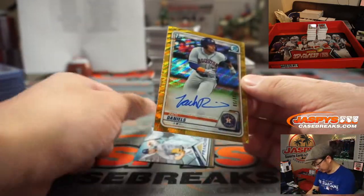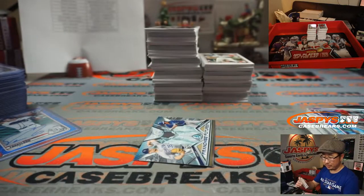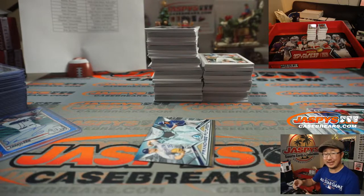There's Zach Daniels for the Strohs. 35 out of 50 gold shimmer for Josh Lucas and the Astros.